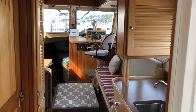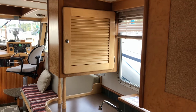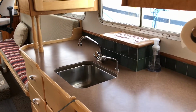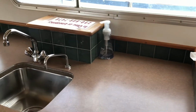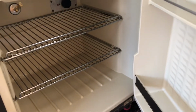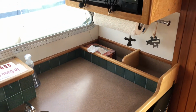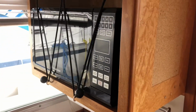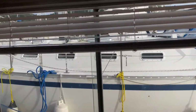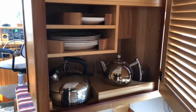Very craftsman style interior with maple. Looks like Eastern maple. 12-volt fridge. Decent little galley here. Natural light, that's a nice bonus. Built-in microwave, and every dish has its place.